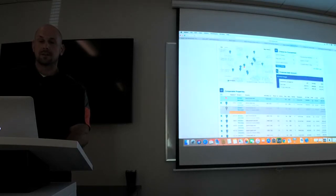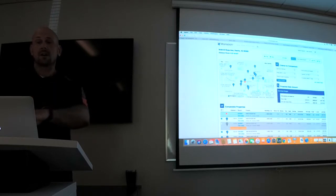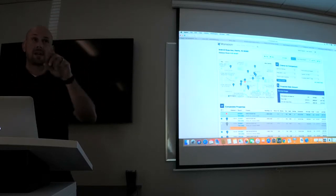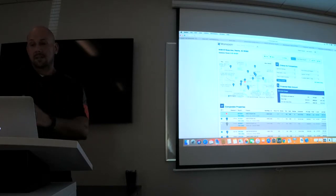Nice. So now, moving on to Monsoon. You'll see that RPR pulled a very specific square, like in my neighborhood, within the boundaries of the streets. Now this is Monsoon. I said located within 1 mile square footage.